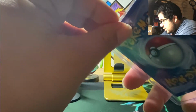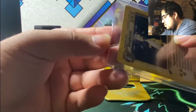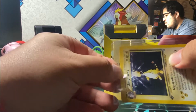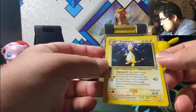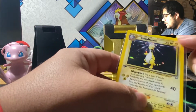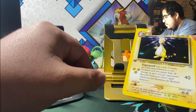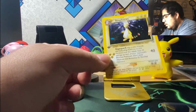They don't really make this easy, do they? And I noticed it has a nice little swirl. I also got another one. I think this one was $80. Like I said, I'm going hard on the Neo collection.